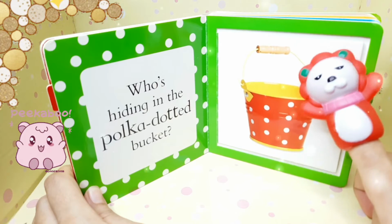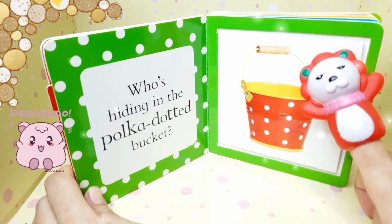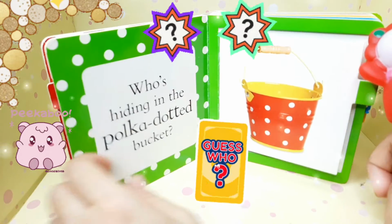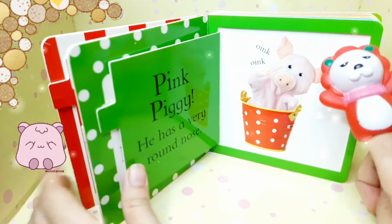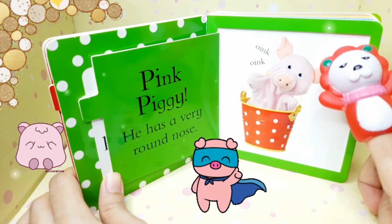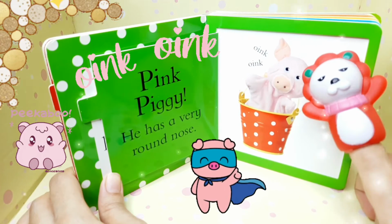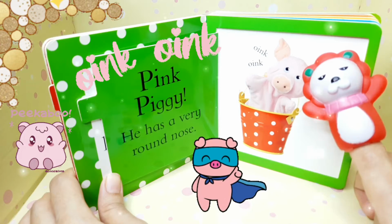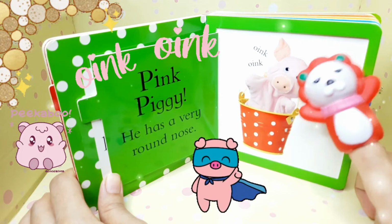Who's hiding in the polka dotted bucket? Can you guess with me, please? Ooh, it's a pig. Oink, oink. Pink piggy. He has a very round nose.